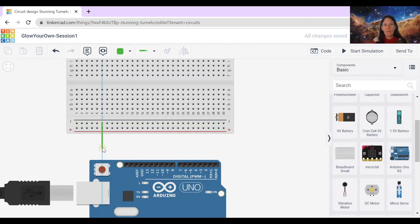I'm going to go from this minus line all the way to the pin that says GND, or is labeled ground. And I'm just going to make it straight because I like my wires to be straight.